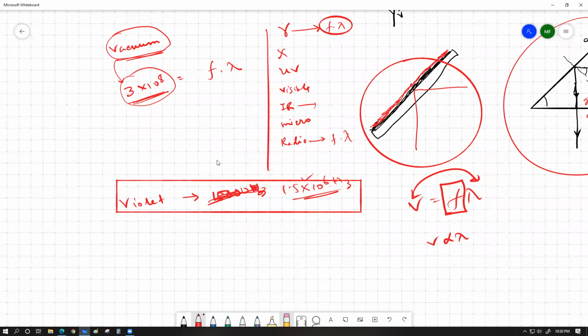But whenever all the electromagnetic waves are considered to travel exclusively in vacuum, they are all going to have the same speed. This is not true for any other medium, by the way. Let's say you send the entire electromagnetic spectrum through a different medium than vacuum, let's say glycerin.